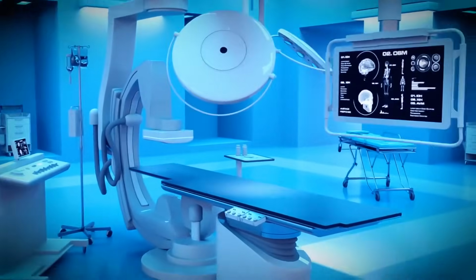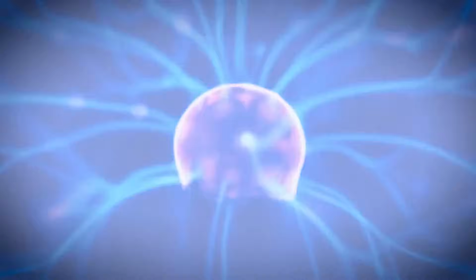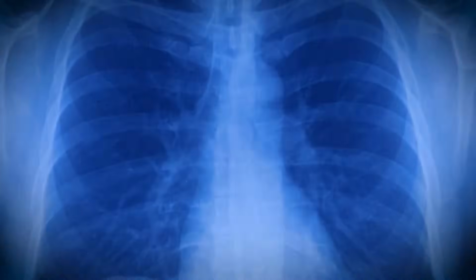Now, let's dive into how X-rays work. They're a kind of electromagnetic radiation, just like light or radio waves. However, they have much higher energy than light, which makes them able to go through objects that light cannot. Imagine you have a powerful flashlight. If you try to shine it through a wall, the light won't go through because the wall is too thick. But these rays have enough energy to go through walls and even our bodies.